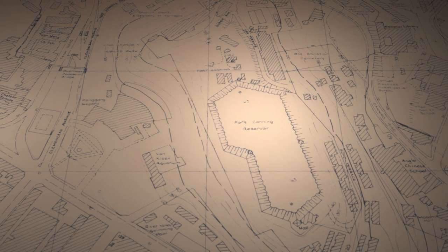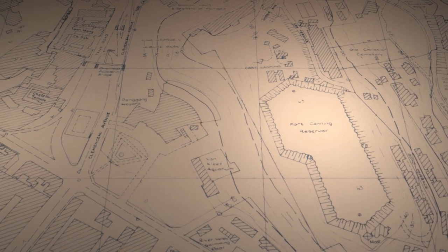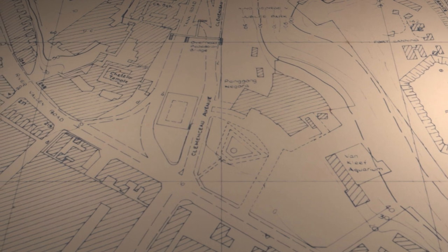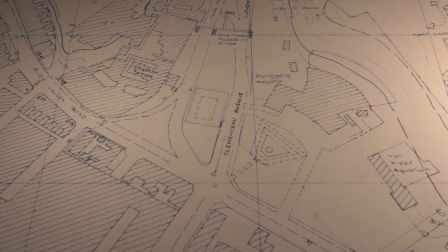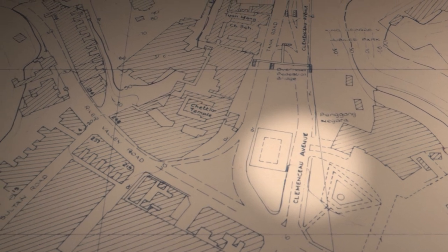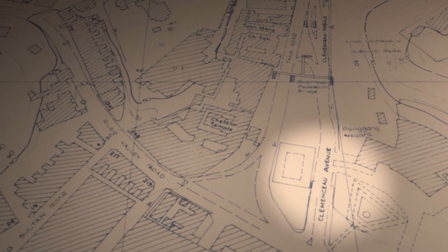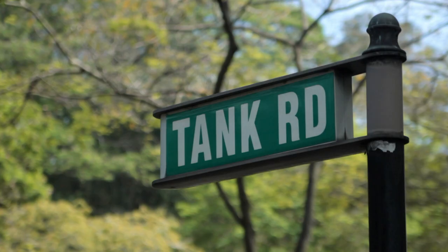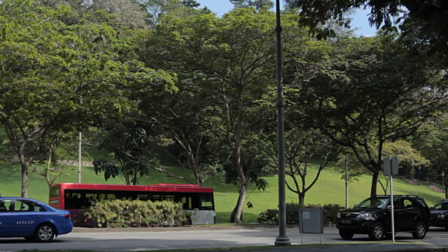Just within the vicinity of Fort Canning Hill lies a road that bears witness to the importance of fresh water on the hill. Originally located along Clemenceau Avenue, this stretch of road just west of Fort Canning Hill and connected to River Valley Road was called Tank Road until 1919, named for the water storage tanks that existed in the area.